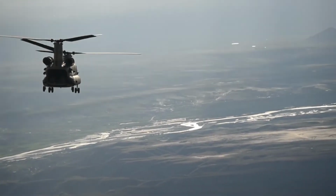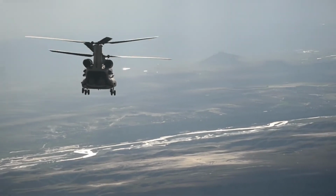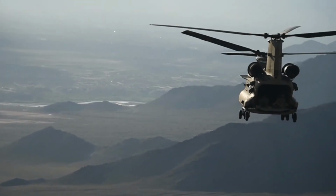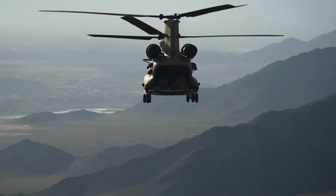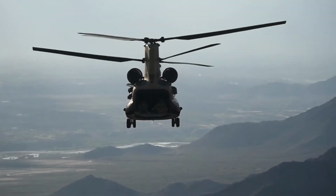There is also an ICH-47F version that was developed by Boeing and Augusta Westland for the Italian Army. It made its first flight in 2013. These helicopters are produced in Italy under license. Italian Army ordered 16 of these helicopters. First copters were delivered in 2014.